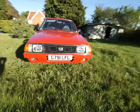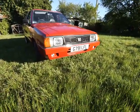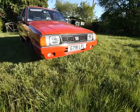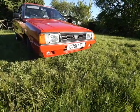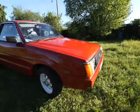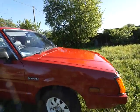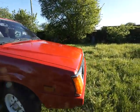This is the front end which has been repaired. It's all composite now, so plywood and fiberglass basically over a welded metal frame. There's a few ripples and creases in the bonnet which you can see if you look at it from the right angle in this light. Hopefully it's picking it up.